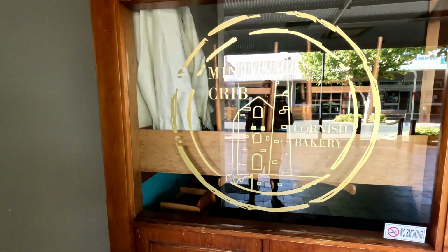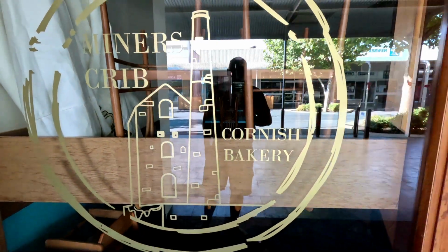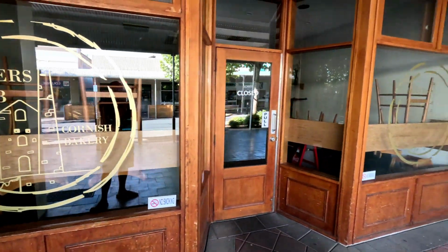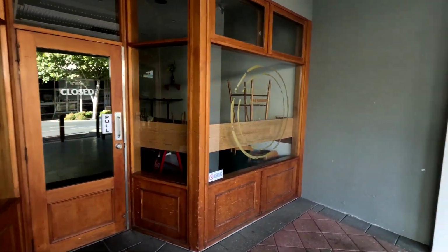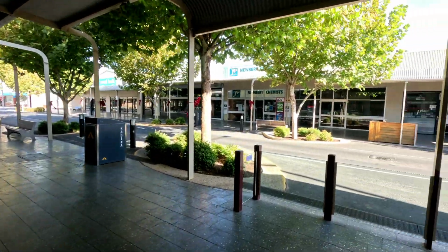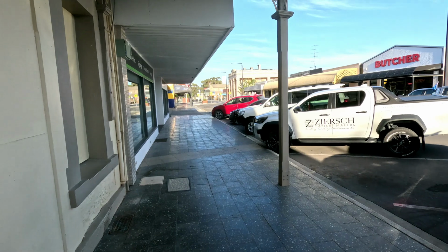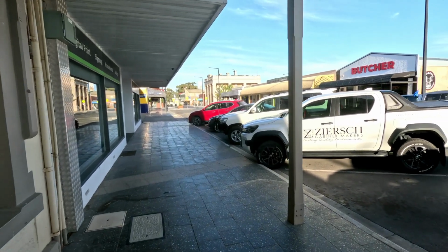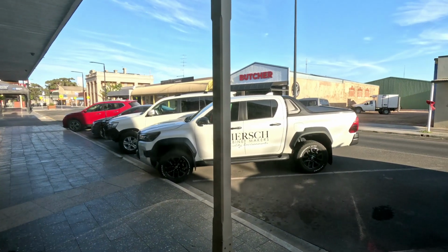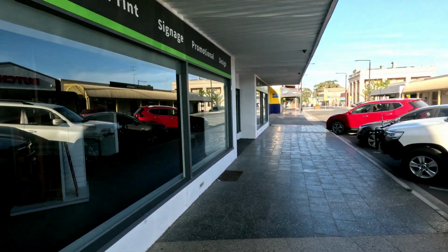So all the upper part of the Yorke Peninsula has got a rich Cornish history. There's a few towns where you're going to find the old Cornish bakeries. Stop in, grab a Cornish pasty, enjoy a bit of the heritage of the area. It is a little bit of a wombat warren around here in Kadina. There's shops going off everywhere, but you can pretty much find everything you need.